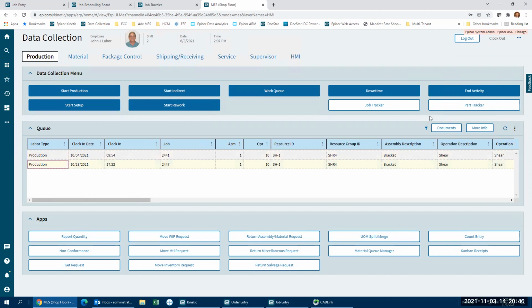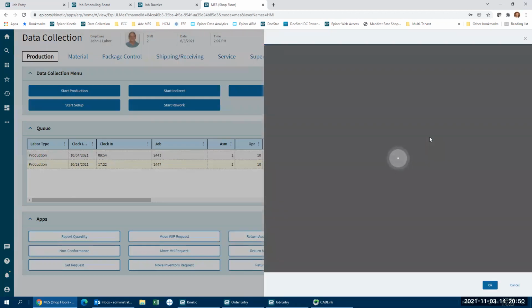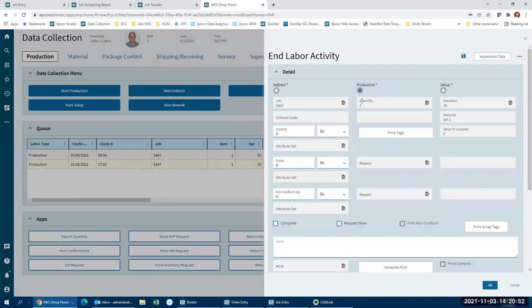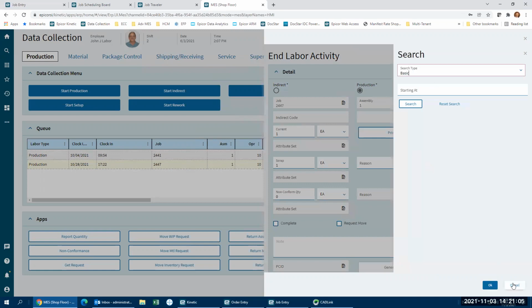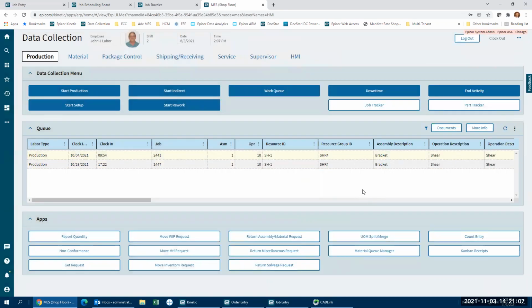When he's complete that job, he simply says, end the activity. And it'll call up here and ask him what he completed. So, how many did he make? Does he want to print tags for that? Was there anything scrap? Again, select a reason now. So you need to select a reason code if you're doing scrap. And it can also report non-conformance. So that's a little on shop floor data collection.